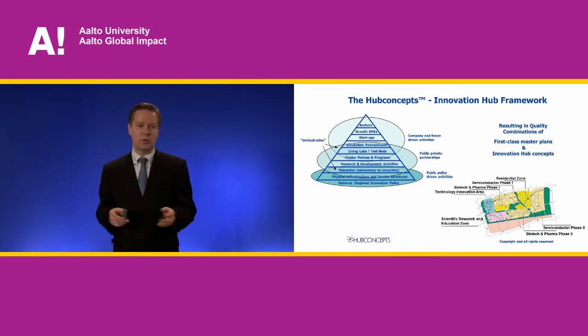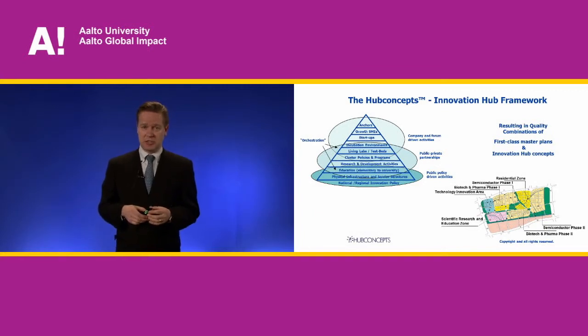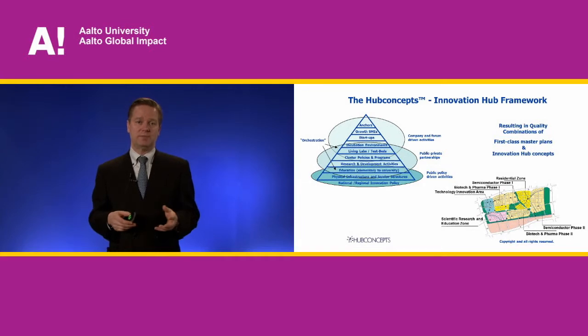The top of the pyramid is in the hands of private sector companies. Companies decide, of course, their own business, but they also direct many times the overall development of this regional innovation hub. And then in the middle, there are different kinds of public-private partnerships, where these public operators, cities, governments, regional governments, will work closely together with the private sector. They come together and plan together different kinds of programs for clusters and test environments and incubation, and support the private businesses in their endeavor to be successful.